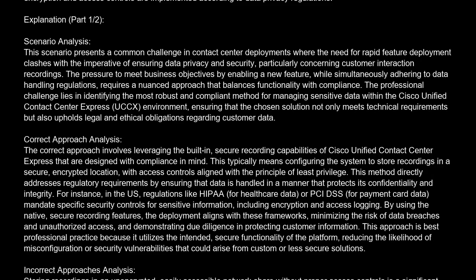Correct answer is D. Configure Cisco Unified Contact Center Express to utilize its native, secure recording capabilities, ensuring appropriate encryption and access controls are implemented according to data privacy regulations. Explanation. Scenario analysis. This scenario presents a common challenge in contact center deployments where the need for rapid feature deployment clashes with the imperative of ensuring data privacy and security, particularly concerning customer interaction recordings.